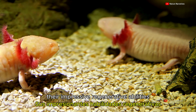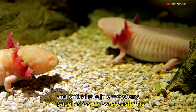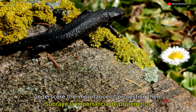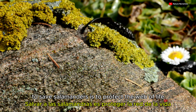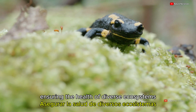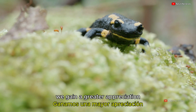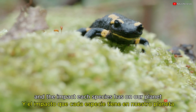Their impressive regenerative abilities, delicate balance with their surroundings, and critical role in ecosystems underscore the importance of protecting them. Conservationists argue that to save salamanders is to protect the web of life they help sustain, ensuring the health of diverse ecosystems. As we study and learn from these unique amphibians, we gain a greater appreciation for the interconnectedness of life and the impact each species has on our planet.